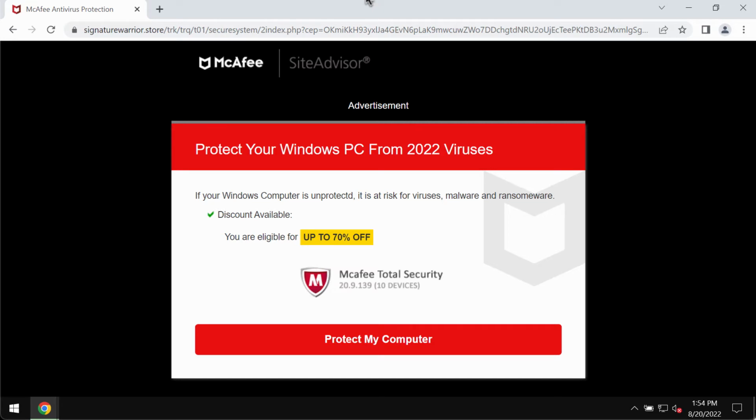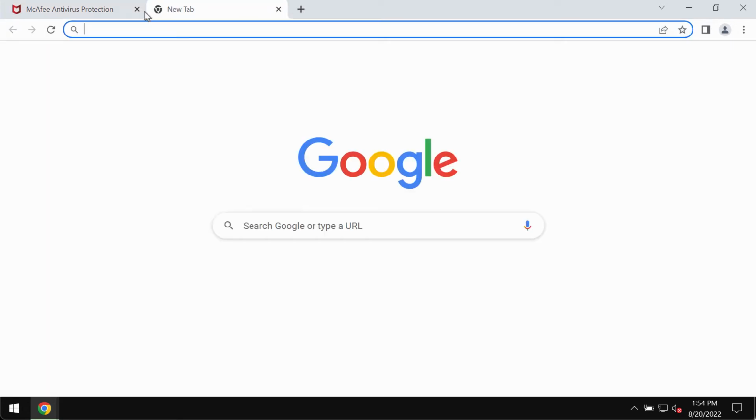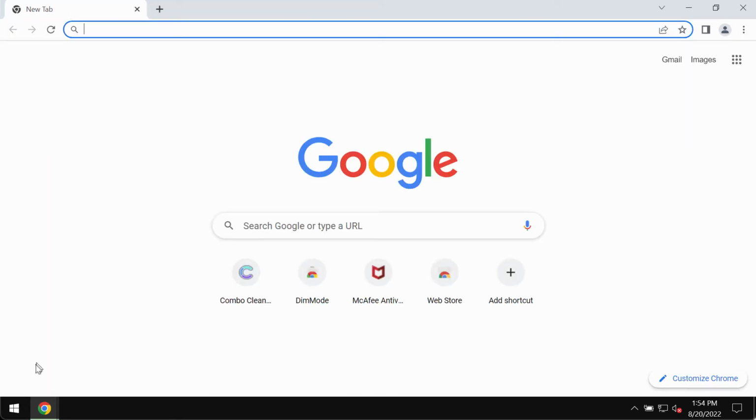So don't trust all these deceptive pop-ups by Signaturewarrior.store. They are absolutely faulty and deceptive. Don't interact with them. Now, what you should do immediately is to leave this page and not trust it.